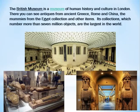The British Museum is a museum of human history and culture in London. There you can see antiques from ancient Greece, Rome, and China, the mummies from the Egypt collection, and other items. Its collections, which number more than 7 million objects, are the largest in the world.